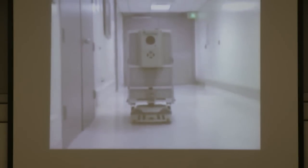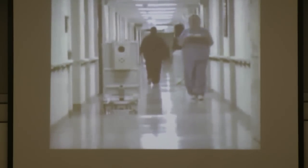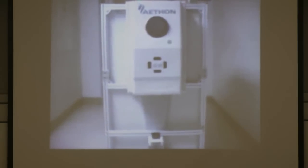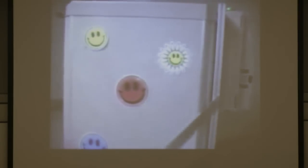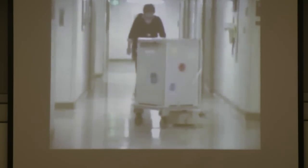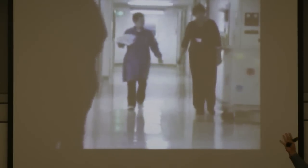There you go. So the robot moved autonomously in the hospital. It made deliveries from one unit to the other. It would deliver blood samples from a nurse's station to the lab. It might take dirty linen from patient rooms down to laundry. In the meantime, it operated elevators, doors, navigated in the hallways all autonomously, and sometimes it interacted with people, sometimes in undesirable ways, and sometimes in desirable ways.